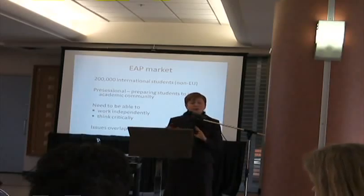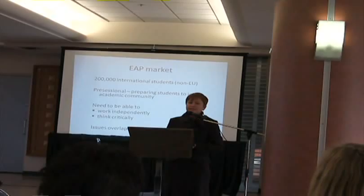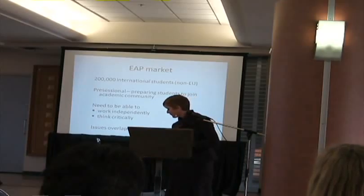I would like to mention as well that these are issues that overlap because of the widening, more eclectic mix of students, home students. These are problems that home students are also facing, to the extent that universities have now started to deliver courses to first-year students in study skills and academic writing skills. So they're facing the same problem.